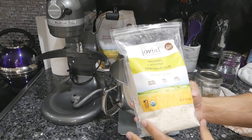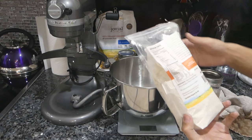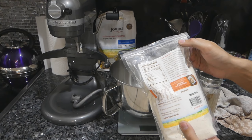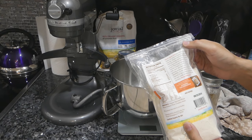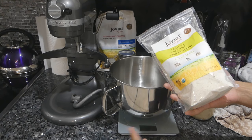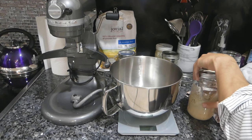So this is sprouted einkorn whole grain flour. I've also done this with unsprouted regular all-purpose flour. It even says it on here. Modern wheat was bred for higher yields and stronger gluten. Einkorn stayed true to nature with less carbohydrates, more protein, amino acids, vitamins. It's pretty much a less inflammatory version of wheat for people that just can't stop eating bread, like my dad. So that's why I'm making this.